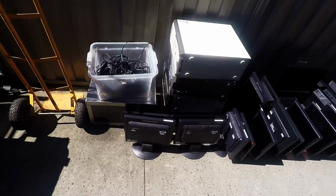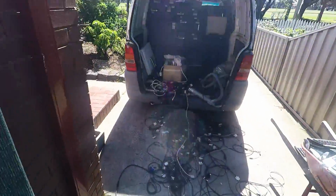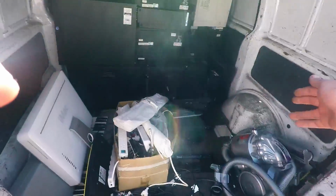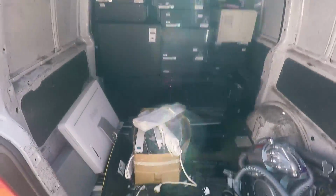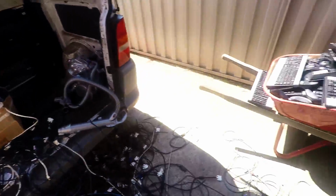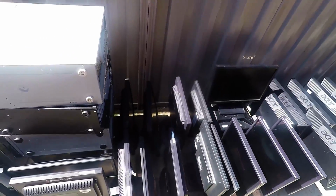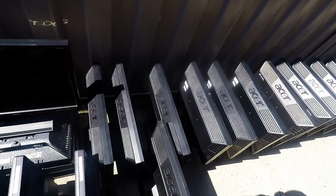Well, I didn't realize there were so many monitors in the back end. If you notice, we've only taken about a meter of space out of the back, just from the wheel arches back, and that was all just monitors. That's what I thought I was going to get. And the monitors certainly put a lot of weight onto the arse end of it. But check this out, 80 monitors. So we've got a mixture here of Diamond Digital, Dells and IBMs. Not many, but all these Aces are all identical.